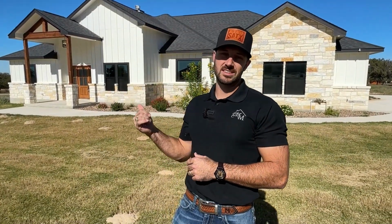Really, we don't ever find any kind of live bugs inside the house. We see all kinds of stuff outside, but nothing really ever gets in the house since we have that pest control. And now, without further ado, let us take a look at this house that is right behind me.